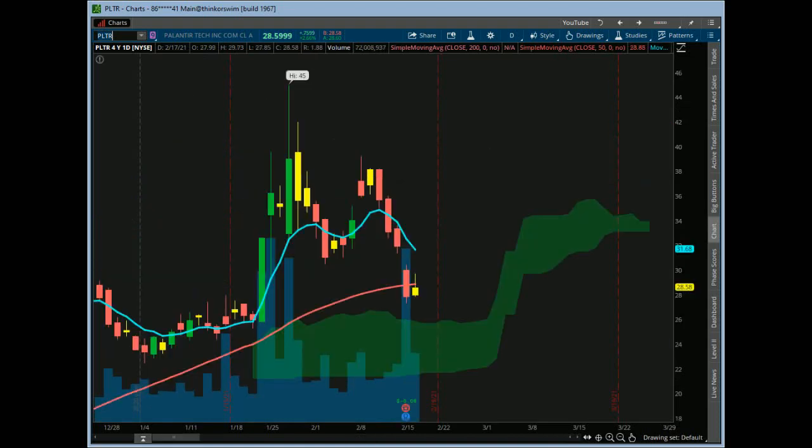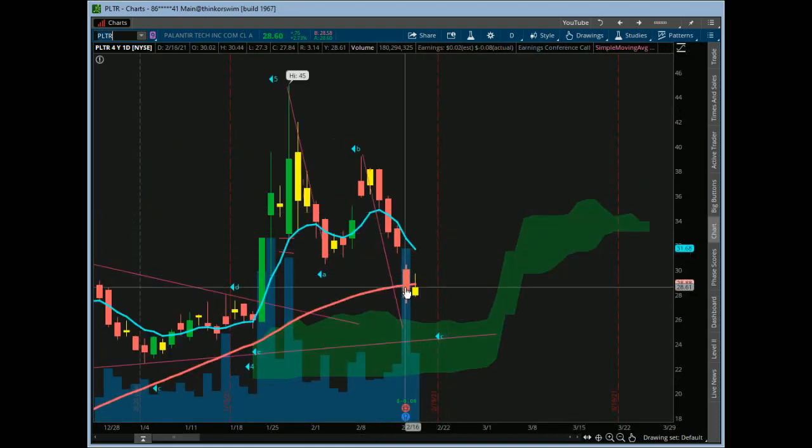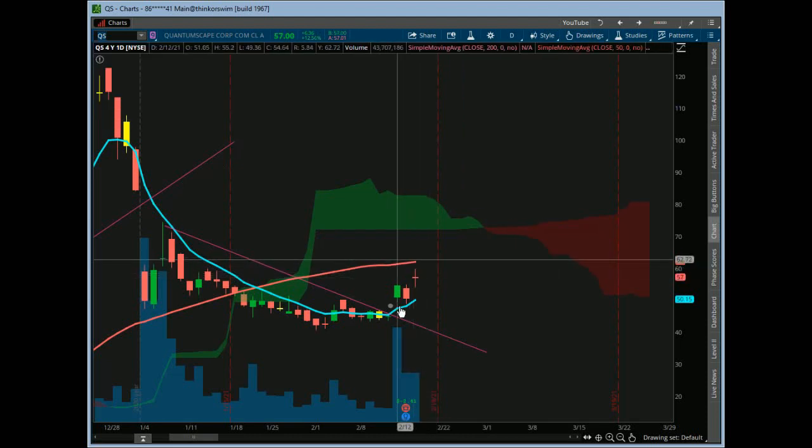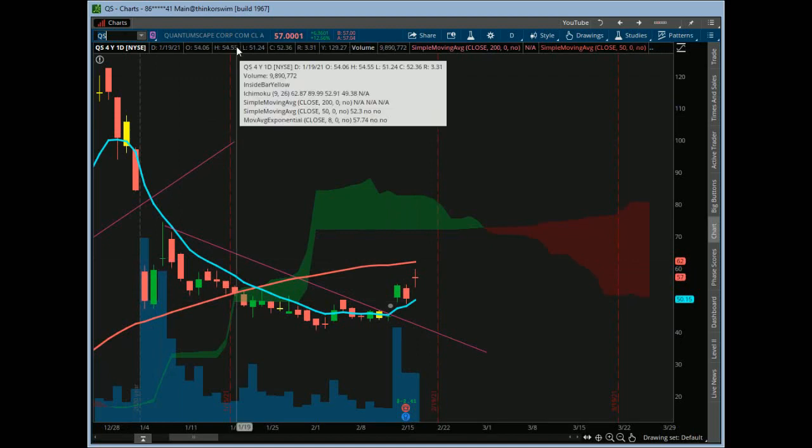PLTR. Again, guys, Goldman Sachs gave it an upgrade this morning. Couldn't get it moving, right? Upper shadow off the 50-day. Look out for a push down here to the cloud on PLTR. QS after some earnings as well this week. Potential doji here to the upside. See how it goes. Still contained between the 8 EMA and the 50-day moving average. So see how it holds between those ranges right there.